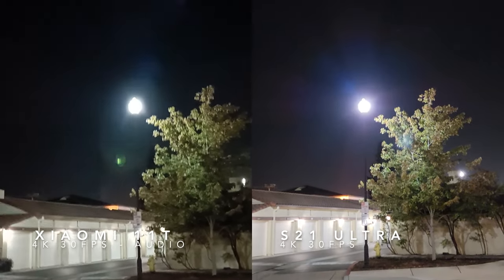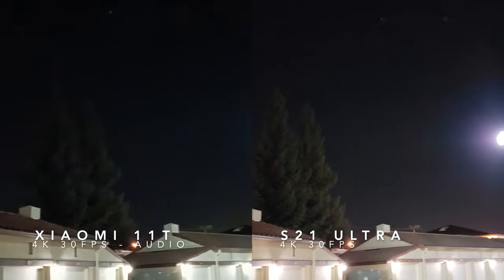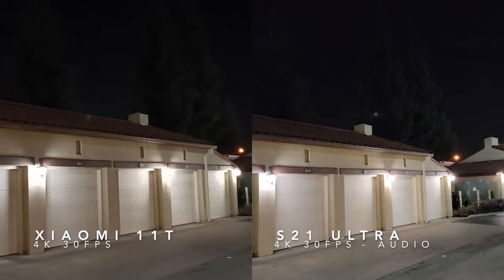And the Xiaomi 11T, like I mentioned before, does not film in 4K with the ultra wide angle lens. You can only shoot up to 1080p, so I'm not showing that here right now. I'm just shooting these in 4K. And again, I'll just keep panning around so you can see what these look like here compared to one another.